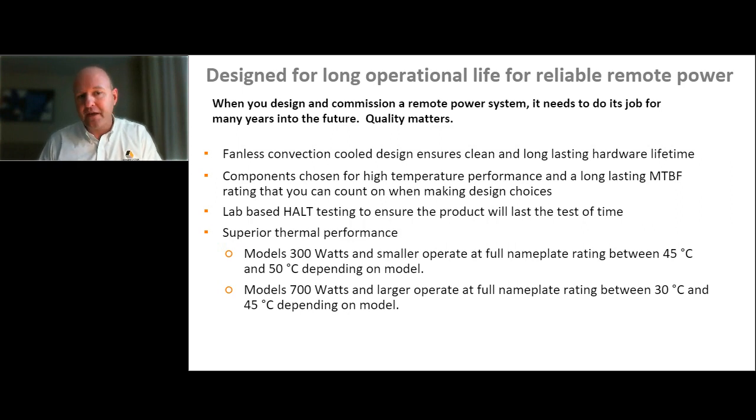Also lab-based accelerated lifetime testing, knowing that this product is going to withstand thermal cycling, vibration, all of these things are efforts that we take ahead of time and then share with our integrating partners so that they can rely on a really well-developed solution.